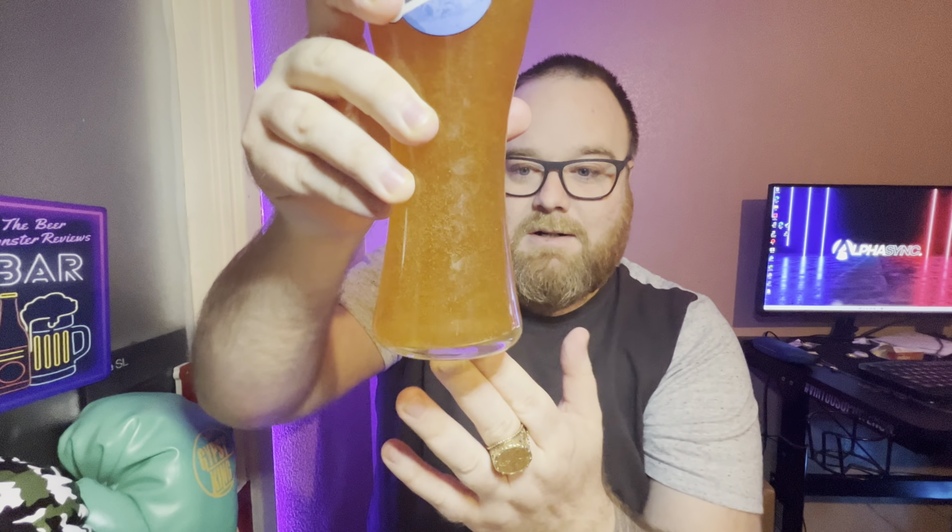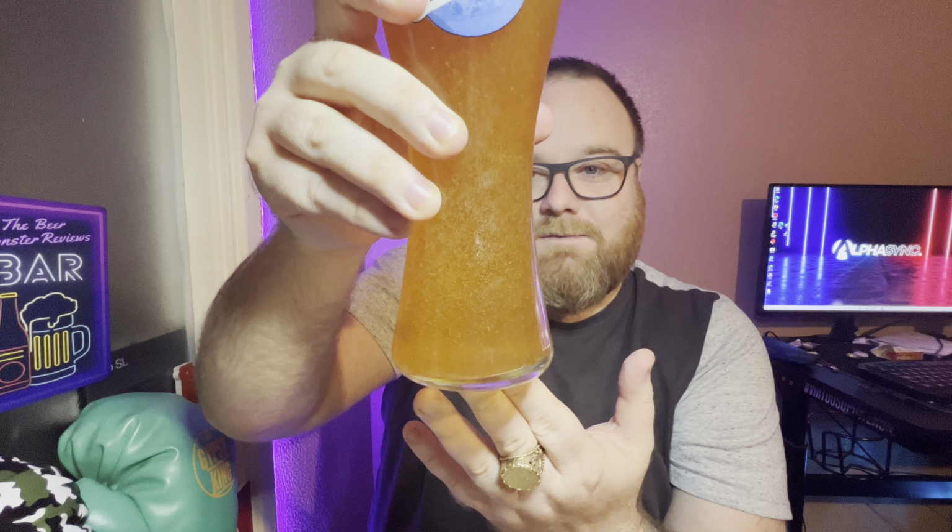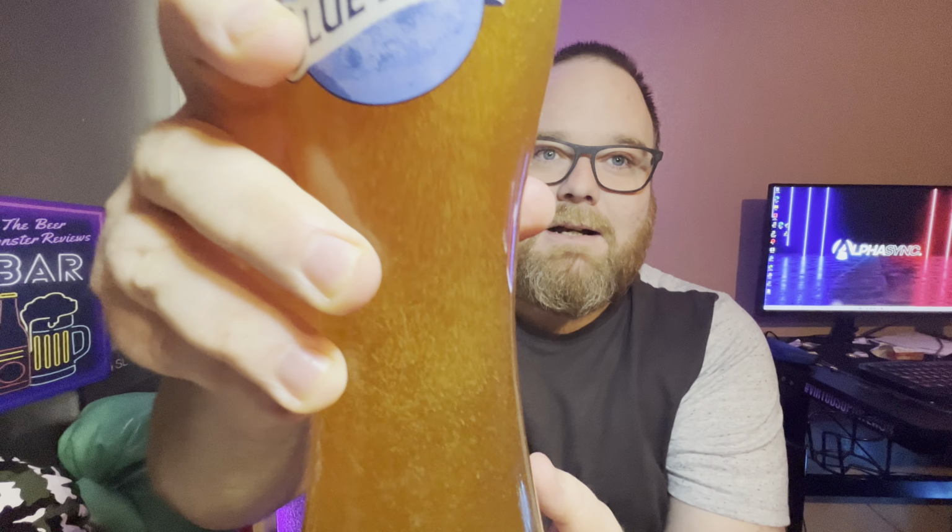God, that does not look like a lager you get in the UK. Not at all. I mean, this is in a Blue Moon glass, and it actually looks like a Blue Moon, doesn't it? It's got that orange. I mean, this is unfiltered. There's loads of sediment in this. It's very hazy, like a cloudy kind of colour.